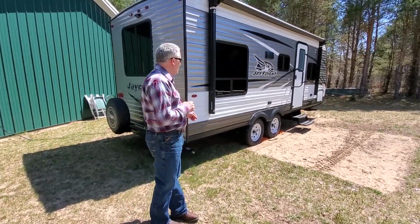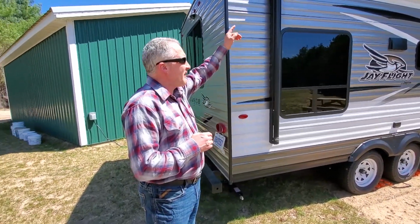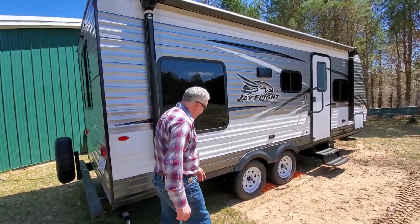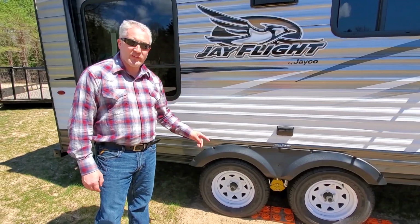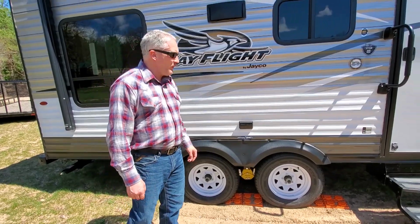So anyways, it's a Jayco 21QB. It's got a power awning, LED lights up on the awning. Steps all fold up. Tires are in excellent shape. We have some tire covers for this as well, the gray ones. We just have them off for the video.